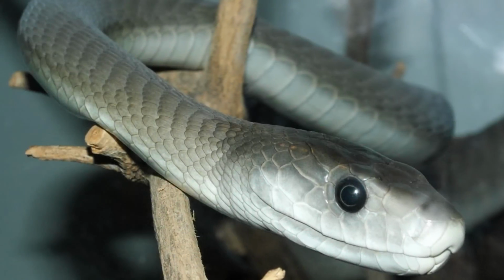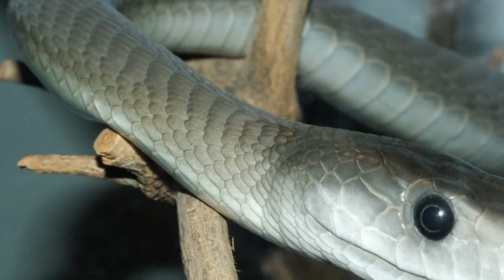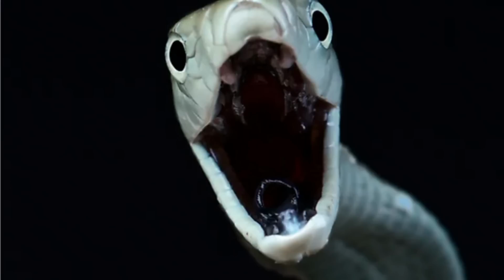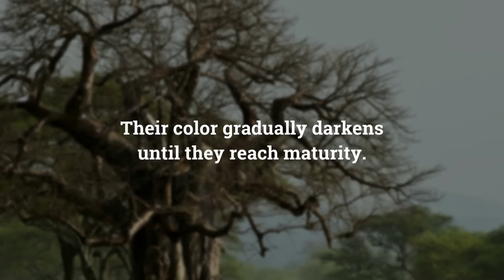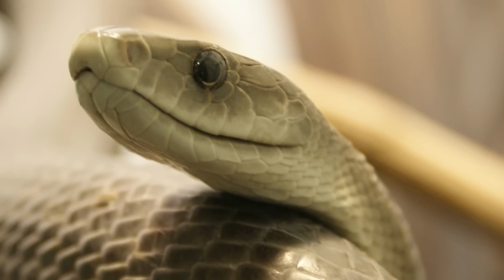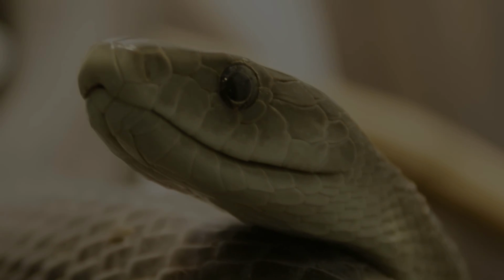The scales of black mambas come in a variety of colors. Black mambas are yellowish-brown in color, but this varies. The underbelly of the black mamba is grayish-white. The color of the interior parts of the black mamba's mouth inspired the name. Their color gradually darkens until they reach maturity. The head of a black mamba is coffin-shaped with a slightly pronounced brow ridge and a medium-sized eye.